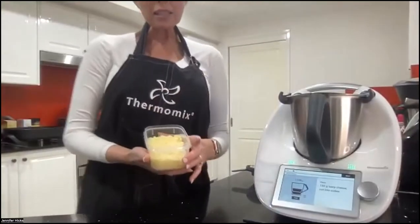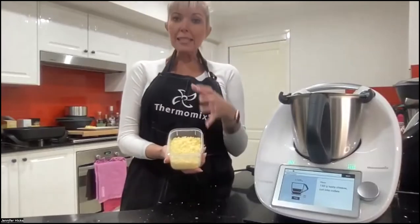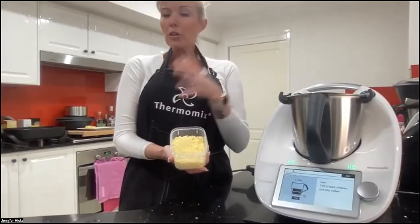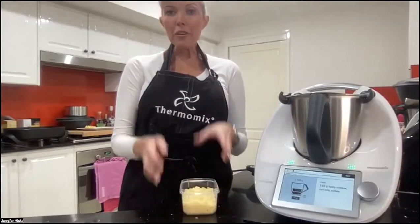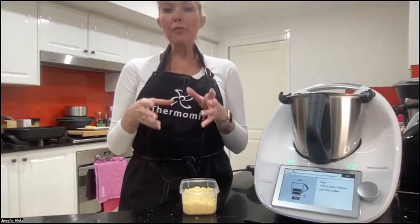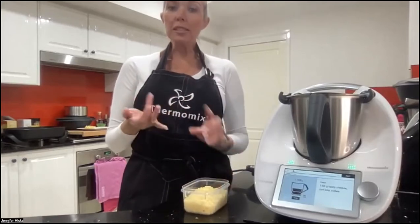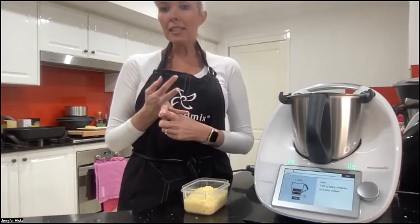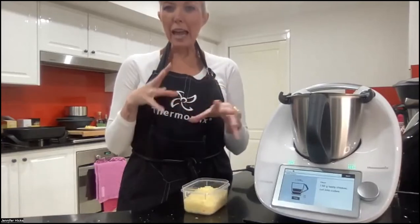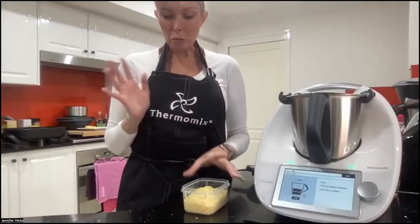Okay, so the next step of this recipe is actually grating cheese. It asks for 150 grams of cheese. Now, if you buy it in the block, you're going to save yourself money. If you buy the 500 gram block or the 1 kilo block of cheese, it's far cheaper than buying pre-grated cheese. It also doesn't have anti-caking agents, and it doesn't have your other little additives that they slip in to stop things going moldy and what have you.